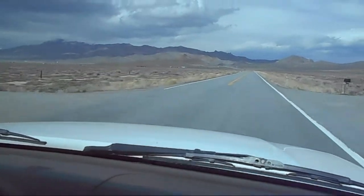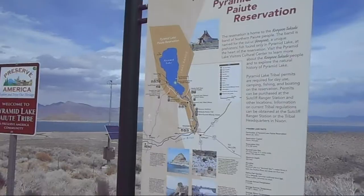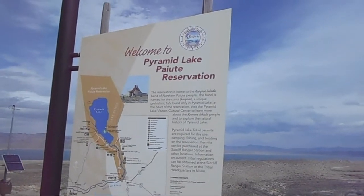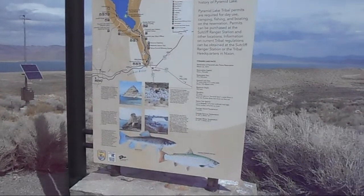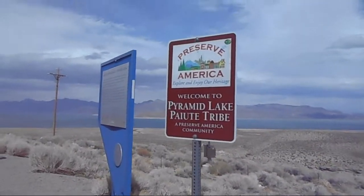All the dust kicked up over there. Yeah, I can see all the dust over there. Yeah, it's getting windy. Here we are. Welcome to Pyramid Lake. It's also the Paiute Indian Reservation. It's actually bigger than we actually thought. Welcome to Pyramid Lake.